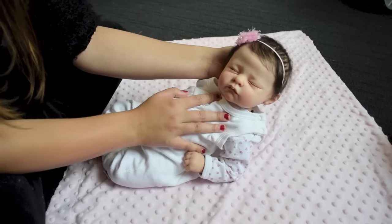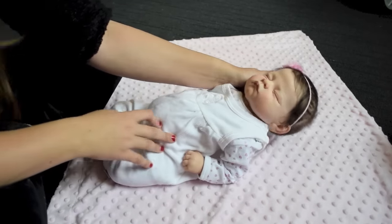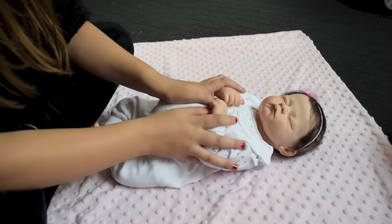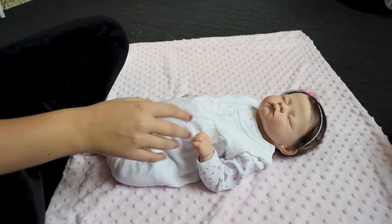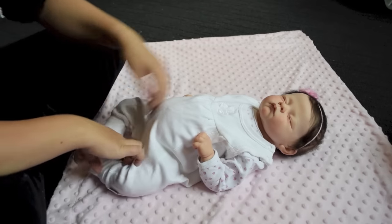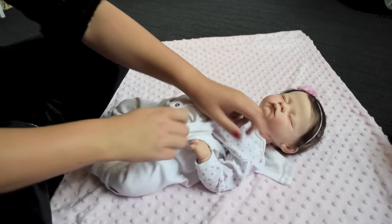I like smaller headbands on her, but on Melanie I like big headbands, but not really on Mylah. I don't know why. I just like to see her hair a lot, so it might sound weird, but so let's change her.